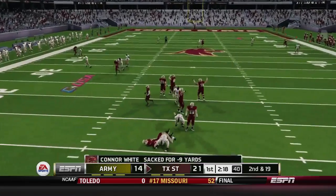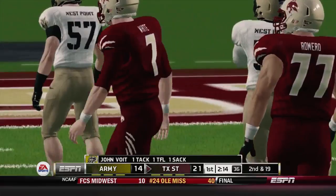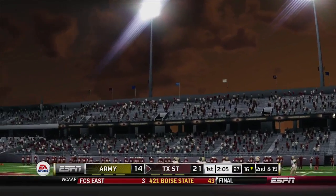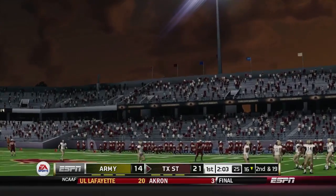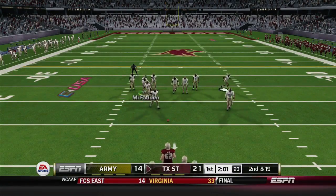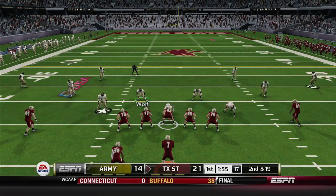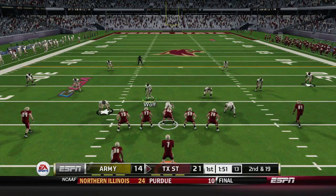And they bring him down for a sack on the play. The quarterback. Loss of 9 yards on the play. That'll make it second and long. Defense looking for another sack in the second down and long situation. Mike one. And two. Blue four. Kill. Check. Here we go. Hey, kill.